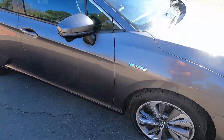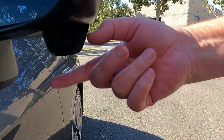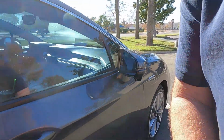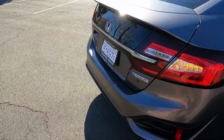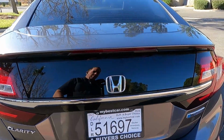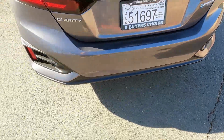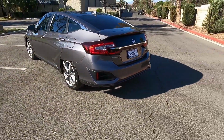Honda Clarity has a side view camera, so when you turn on your turn signal, there is a side view camera in the rear view mirror that lights up your navigation screen with what's on the right of you. Now you can turn off that feature if you don't like it. Some people I've seen do turn it off, most do not. You have a backup camera with multiple views. Backup camera is pretty impressive.